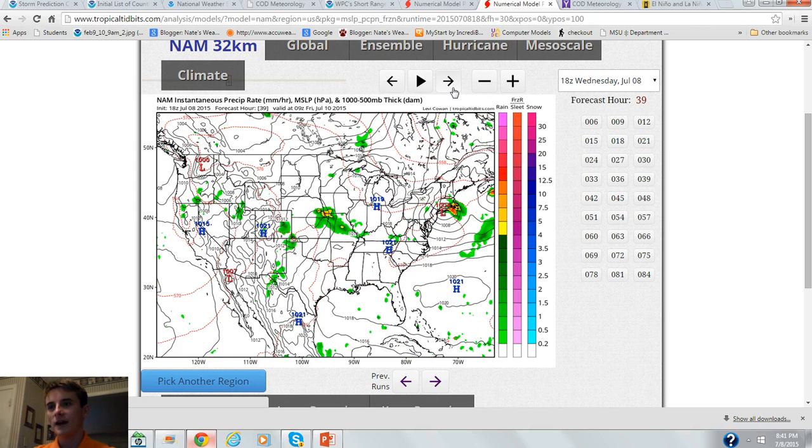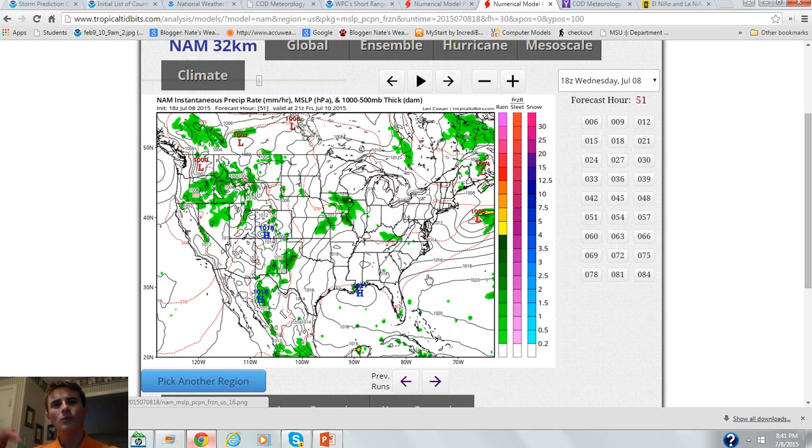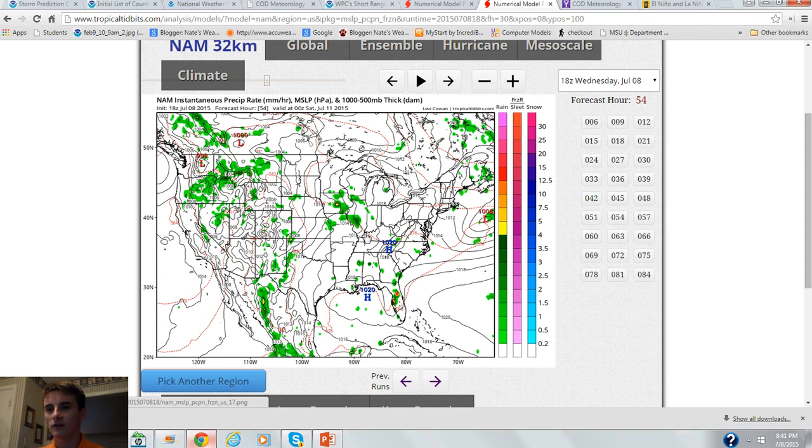And heading into Friday, you can see that area of low pressure works off to the east. This boundary that we have in place will become a little more oriented in a northwest to southeast orientation here. We're actually going to have an area of high pressure, with heights building across this area of the Southern Plains. So some good news for the plains states that have been inundated with heavy rainfall over the past few days. You guys have a break coming.